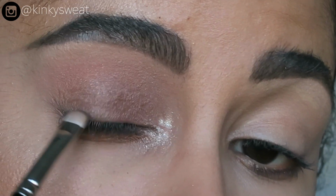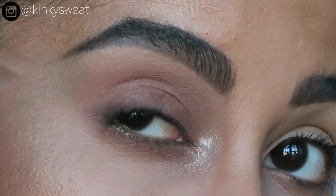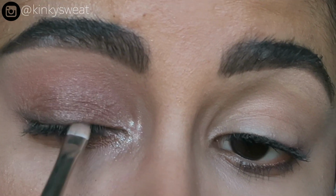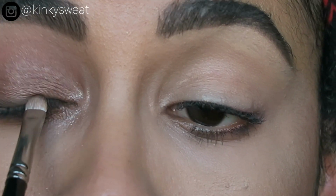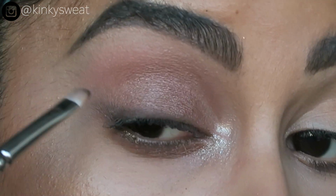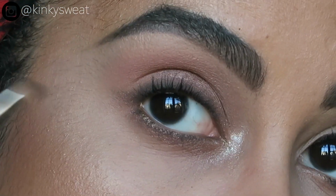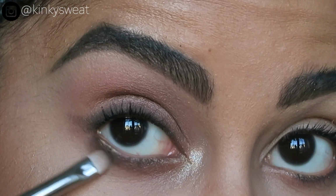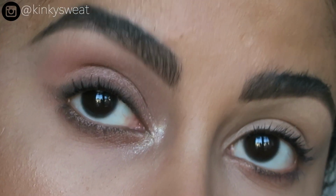This is a little stiffer than the flat definer, but I wanted to use some of Earth on the lash line here. It is the matte shade on the other side of the palette. So what we'll do is punch in close to the lashes and then carefully pull up to make that very soft wing. Doing that also to the very outer third of the lower lash line. And look number 1 is done.